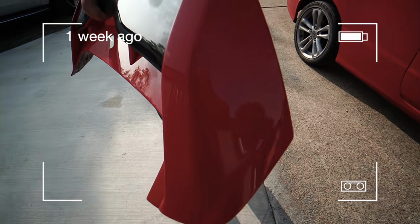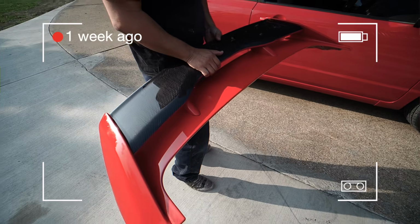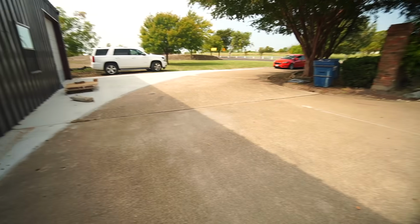Badass. No more RS. Kind of nice, like outlined it. Nice, dude. Oh, she's gonna be psyched. Awesome, dude. So she has no idea I did that. She just thinks I painted the wing and made it color match the car. So I hope she's excited.